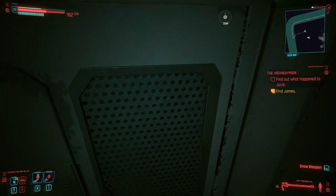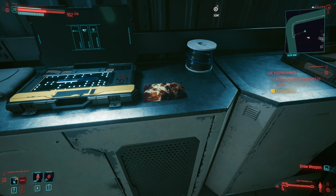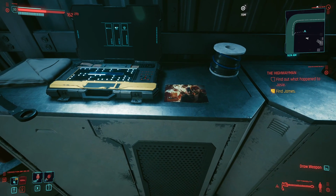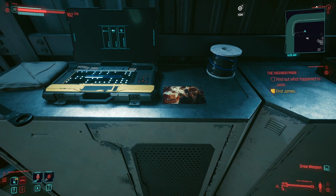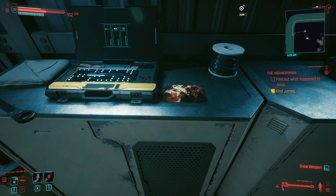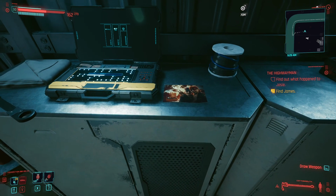Nah, not quite. Doesn't work like that. Too bad I can't really pick up that picture though. Yeah, anyway, you have this marking here, right? Like this might be... It's Josie and James, right? 2 J's, basically. And there's a heart around there.